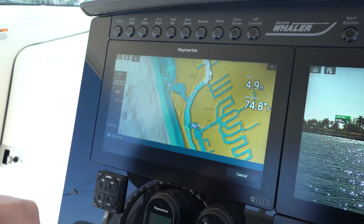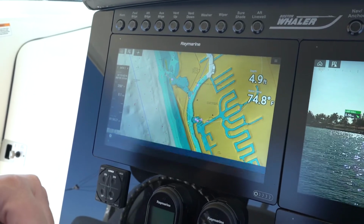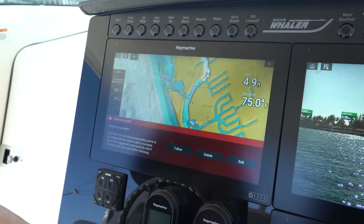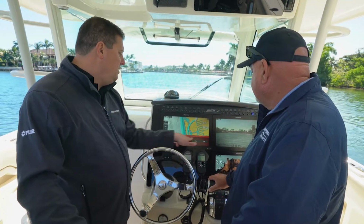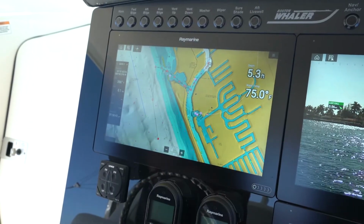So the system is going to look at the chart, look at the depths, look at the bridges and heights and everything along the way. And it's going to plot a route for us, and we can follow it with our autopilot. We can just exit and look at it, which is what we're going to do at the moment, or we could delete it. But let's exit. And let's see what it did here.